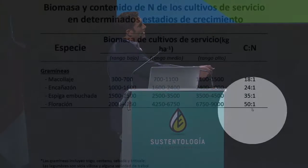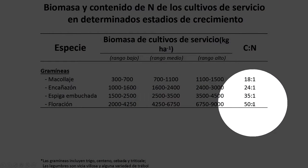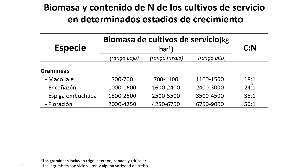It starts to grow up. And then this is when it's flowering here, right? And this is the range of biomass. But what I really want you to focus in on is these carbon to nitrogen ratios. You see that at the tillering, the carbon to nitrogen ratio is very small. It's 18 to 1. That's the amount of carbon you have to nitrogen.